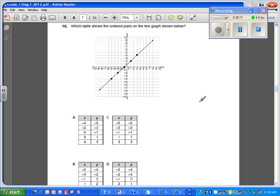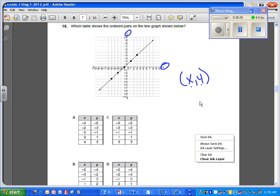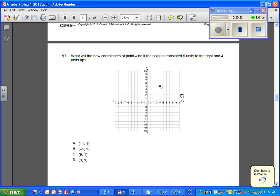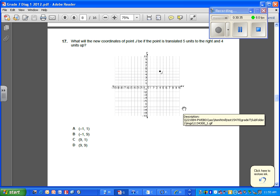Make sure you know that on a coordinate plane, it's X first, then the Y. X comes before Y in the alphabet. So it's always X. Here's your X-axis. This is your Y-axis. So just don't forget that. Those are the easy ones. Number 17. What will the new coordinates of point J be if the point is translated 5 units to the right and 4 units up?